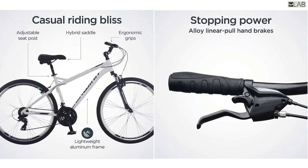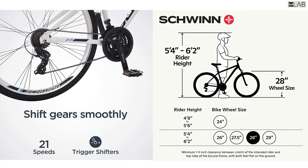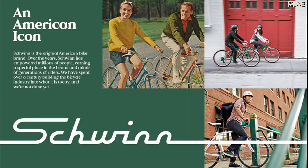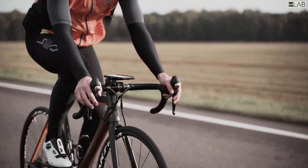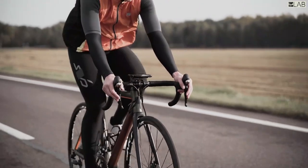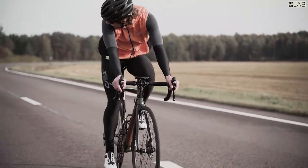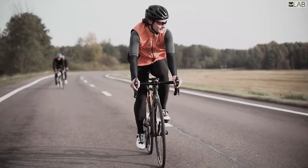The Network 3.0 also features a suspension seat post, a Schwinn hybrid saddle, and ergonomic grips for comfort at all contact points. And like all Schwinn bikes, the Network 3.0 comes with a limited lifetime warranty for as long as you own the bike. Take on any terrain with the Network 3.0. Enjoy the freedom of riding a Schwinn.